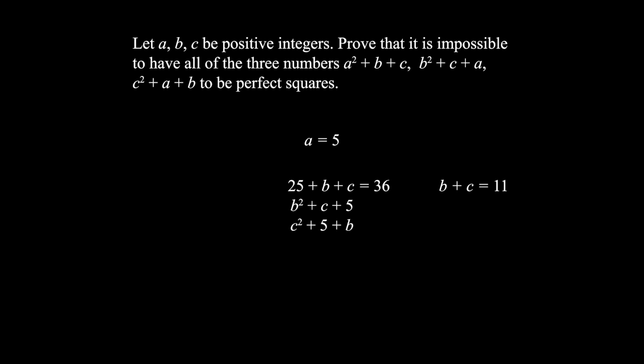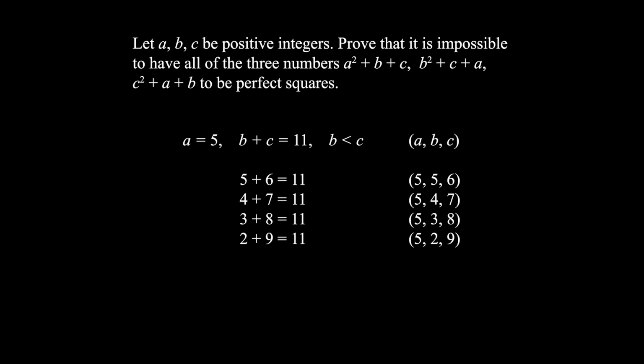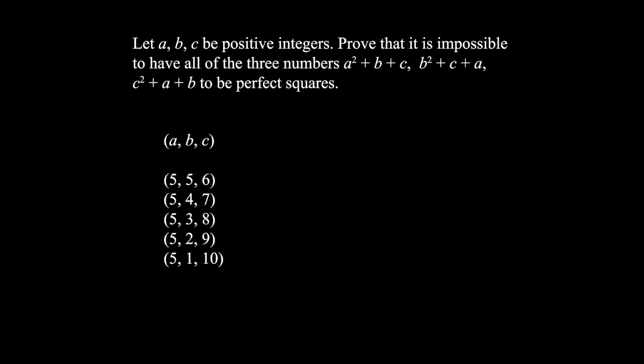Last time we chose b equals 5 and c equals 6, which didn't work. Let's try some of the other values. Actually, no. Let's try all of the other values. It doesn't make a difference whether b or c is bigger, so let's just assume b is less than c. Then our options for a, b, c are 5, 5, 6; 5, 4, 7; 5, 3, 8; 5, 2, 9; and 5, 1, 10. As we said earlier, the first one gives 36, 36, and 46.